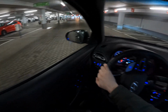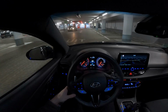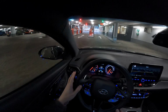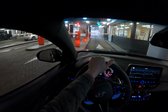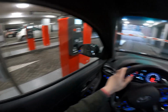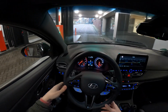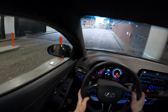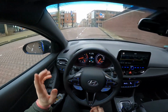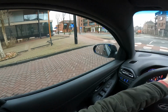As you already read in the title probably, today I want to speak a bit, after 1 year of ownership of the i30N, about what I liked so far and what I maybe didn't like so far. With every car there are some positive and negative points. While talking to you, I'll take you on a POV ride, which I think is pretty enjoyable, so not too boring. So let's start with the first negative points, and after that the positive points.